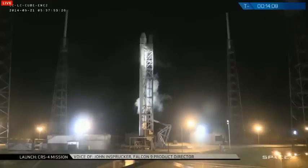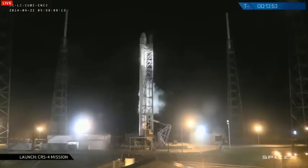Liftoff is targeted this morning for 1:52:03 a.m. Eastern Daylight Saving Time, or 5 hours, 52 minutes, and 3 seconds Universal Time. Our launch window this morning is instantaneous, lasting 1 second. This is typical for our flight to the International Space Station. The SpaceX team is working no issues at the moment.